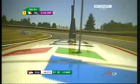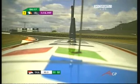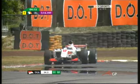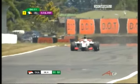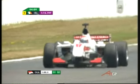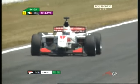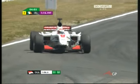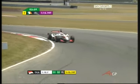Up to the corner at the top end of the circuit, turn 11, that leads on to the main straight. Really getting all 600 brake horsepower down on the road as he comes out of that, and then building up the speed through the gears. 6th gear, around the 270 kilometre mark, before getting onto the brakes into the chicane once again, trying to keep the braking tidy. It really is threading the eye of a needle through here.